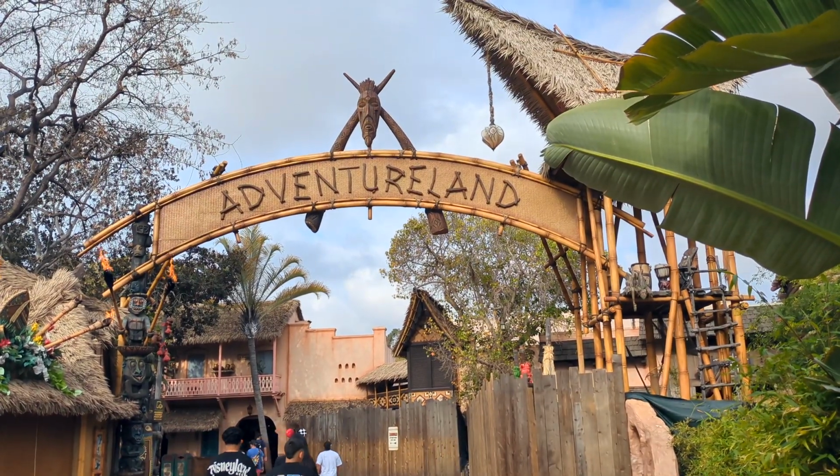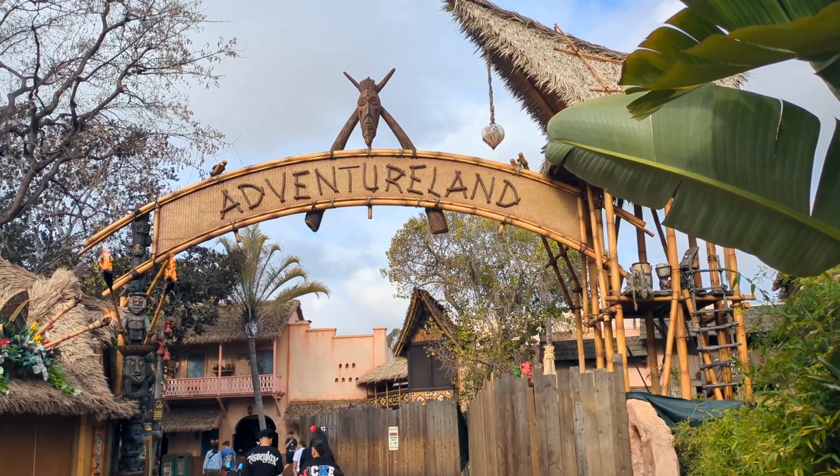Okay, so our next fun fact takes us back to Adventureland. All right, the next Disneyland secret takes us to the Enchanted Tiki Room, and it's very specific to this Walt Disney original attraction. So let's go take a look.